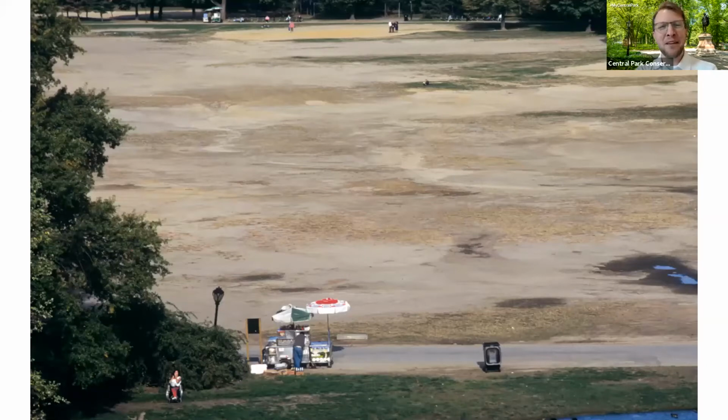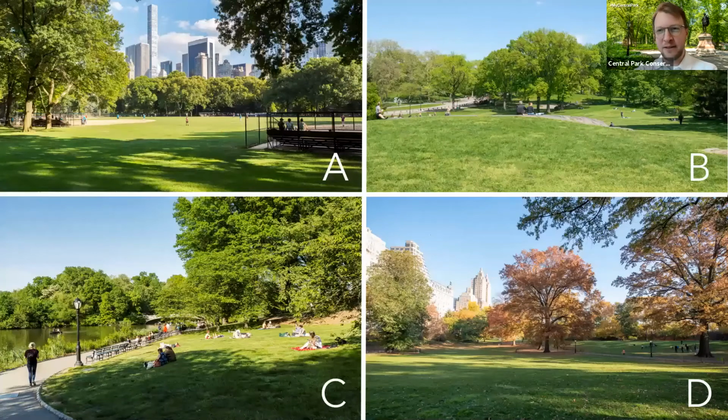Yeah. So I have in front of us four different areas of the park, and each one has a letter: A, B, C, D.